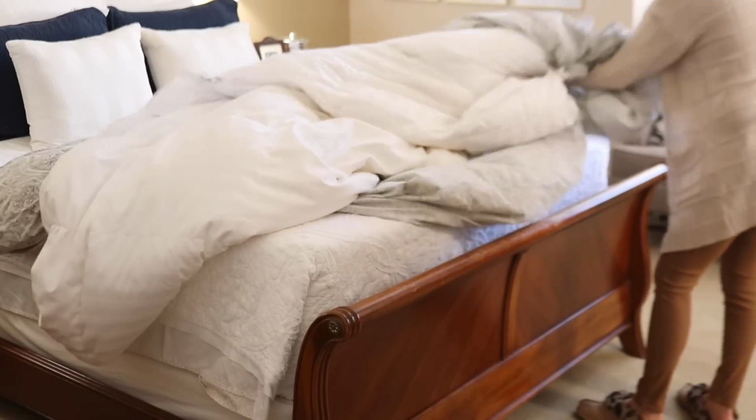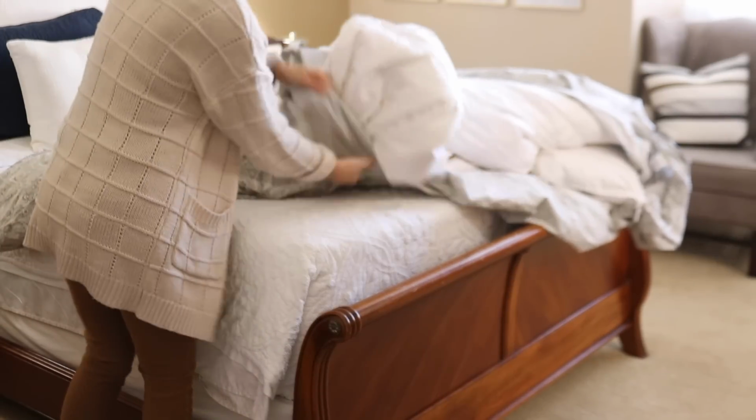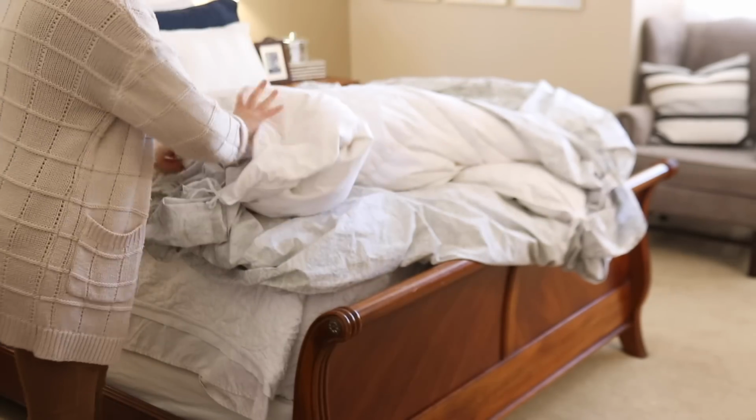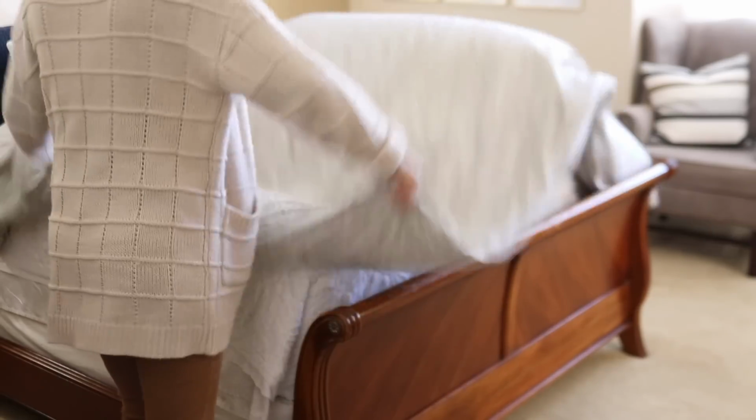Once the insert is stuffed back inside the duvet, all I need to do is grab one of the corners and give the whole thing a good shake to smooth everything into place.